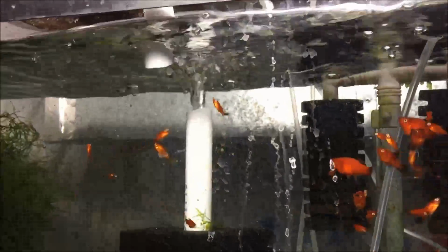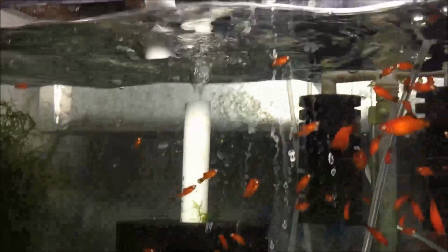I did sell 20 of these guys yesterday, and picked up those lyretail mollies as well as some other fish, which we'll see later. Solo and his mates. Hey buddy, how we doing? Everybody's looking good.